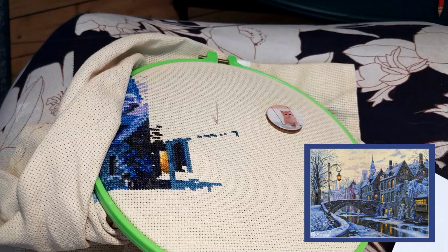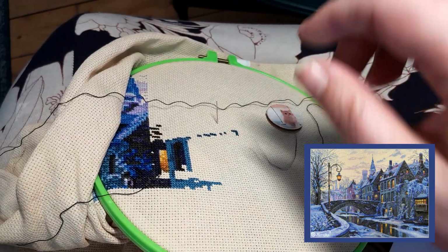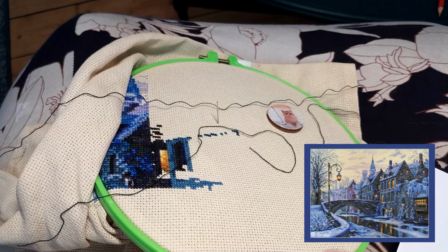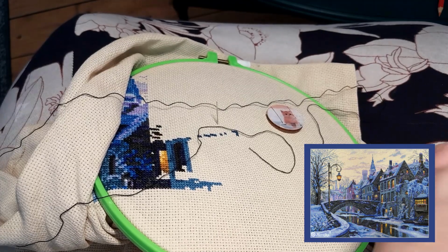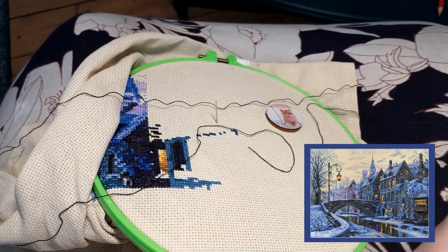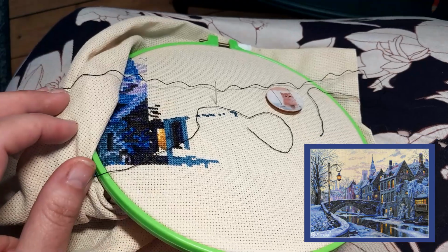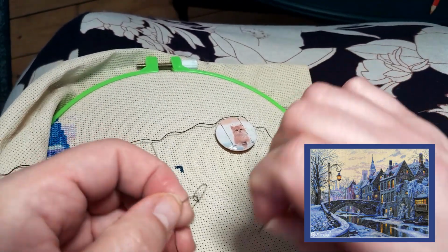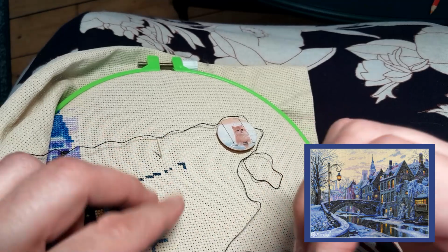Getting all these threads into a tangle here. Hang on. I'm sitting on my armchair and it's got really wide arms, but things still sort of slide off them down to the ground. So I'm going to do a loop start now, I think, because that's so much easier.